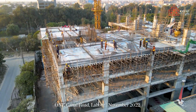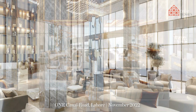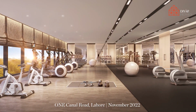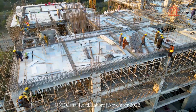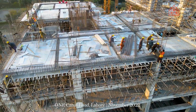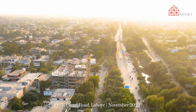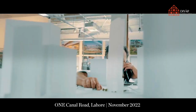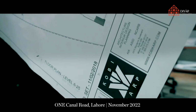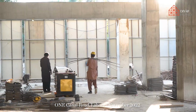With over 35,000 square feet of residence amenities, including a 5-star lobby lounge, state-of-the-art gymnasium, spa, kids club, sky pool, and lounge, One Canal Road brings a new standard of luxury living never before seen in Lahore. The iconic building is designed by Miami's leading architect, Kobe Karp, with interiors designed by Sarah Rahal and finished by world-leading Italian fashion house, Versace Ceramics.